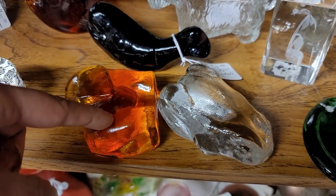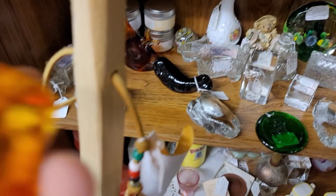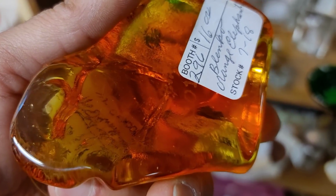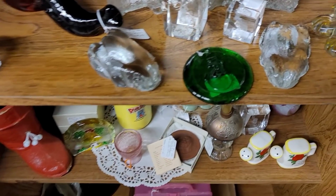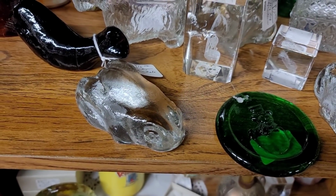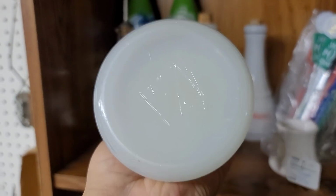So I get the elephant, I get the clear glass frog, I get the black cat. And again, these are all etched on the bottom. Blenko, that was 2017. Each of the animals is 2017. I kind of regret not getting that Blenko green press snowman.